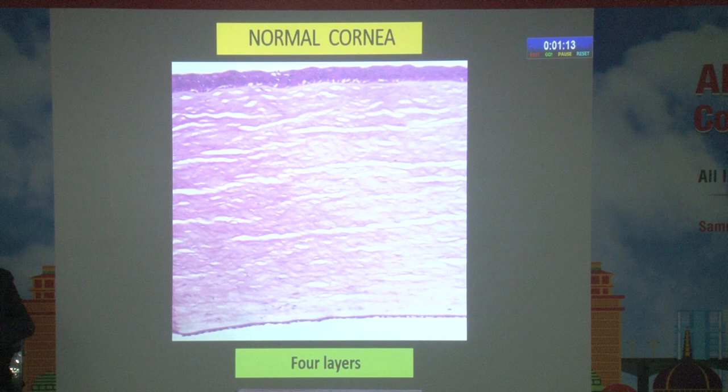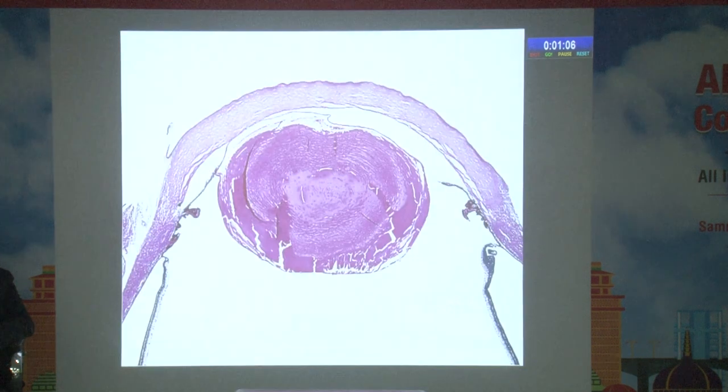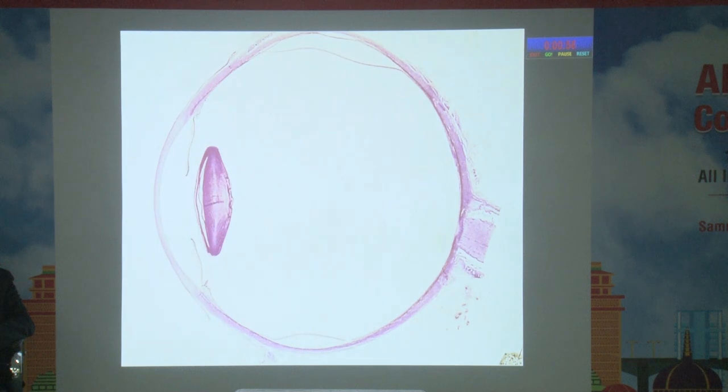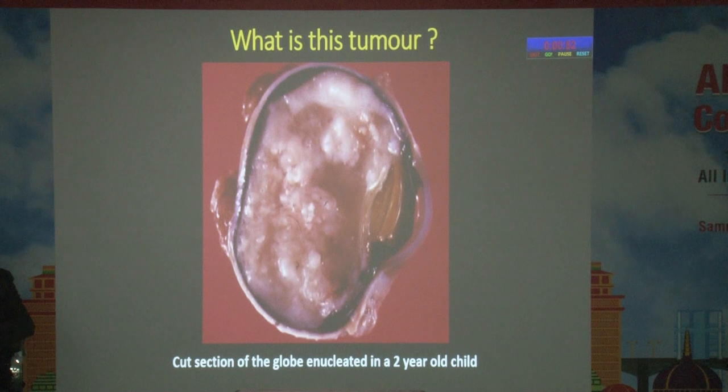And this is a normal cornea: five-layer epithelium, Bowman's layer, stroma, Descemet's membrane, and endothelium cells. And this is the normal lens, and this is the optic nerve head, and the lamina cribrosa is seen. And this is a whole globe, a cut section of the globe stained with hematoxylin eosin stain.